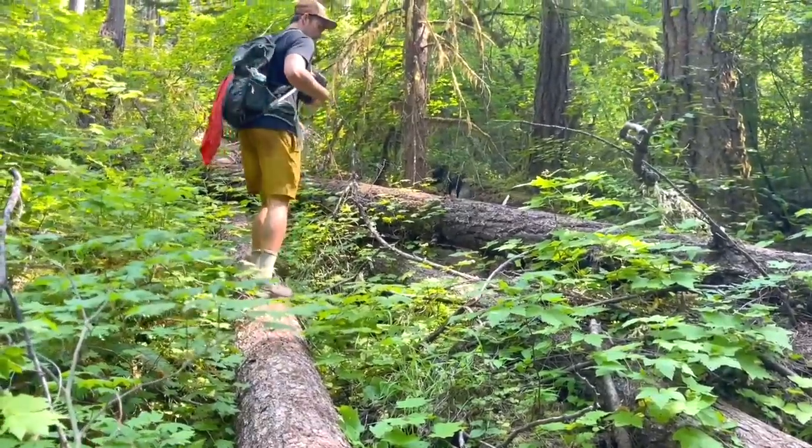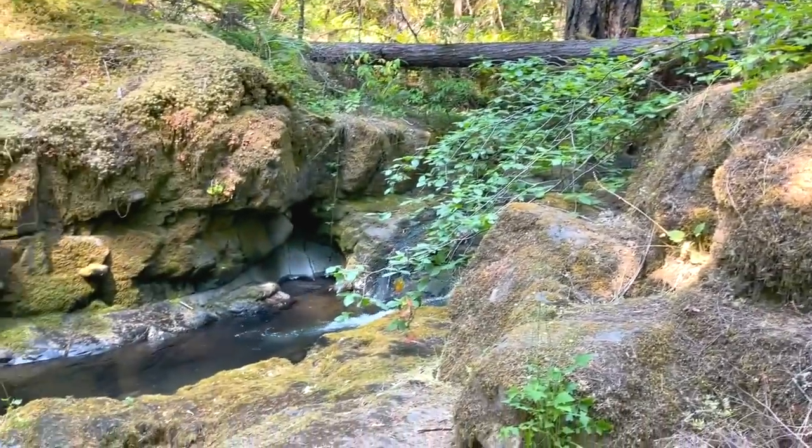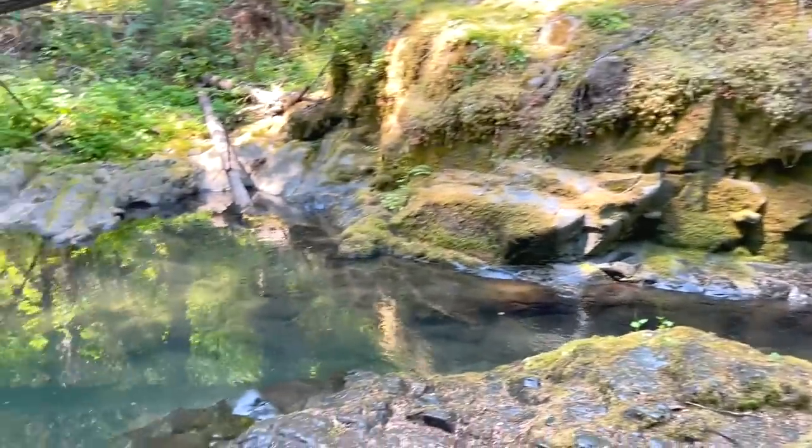We are leaving the gorgeous oasis. Say goodbye. Bye, beautiful swimming hole. We will miss you.